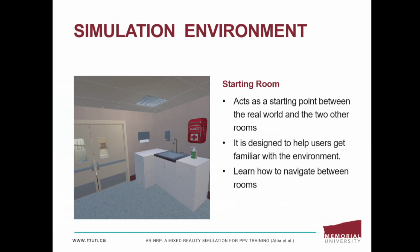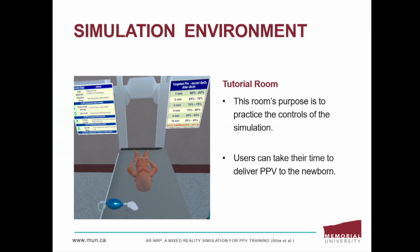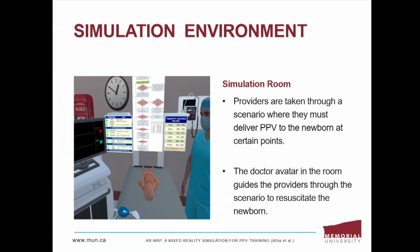Here are a couple of pictures of the simulation environment. We have the starting room, where people just get familiar with the environment, with the controllers, and with how to navigate between the different rooms. We have the tutorial room, where people start practicing positive pressure ventilation, the PPV. And then we have the simulation room, where people are confronted with the resuscitation scenario, okay? In this scenario, they also have access to some of the information provided from the NRP course. For example, the part where the baby is located is called the warmer.